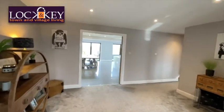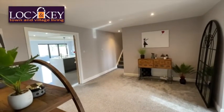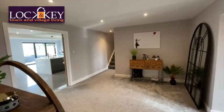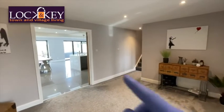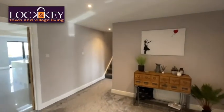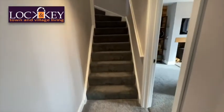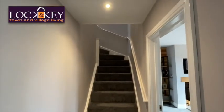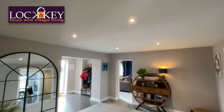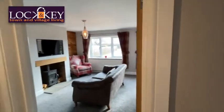I'm just going to give you another angle of this hallway so I can just come out. You see how many freestanding units you can use in here. What an inviting hallway. I'm not going to show you this kitchen yet because that's the pièce de résistance. So what I'm just going to do is just go right. Obviously you can see there's some stairs that take you to that first landing, the turning stairs. All the ceilings here, just as I go around, they have spotlights on as well. And as I turn right, in we go.